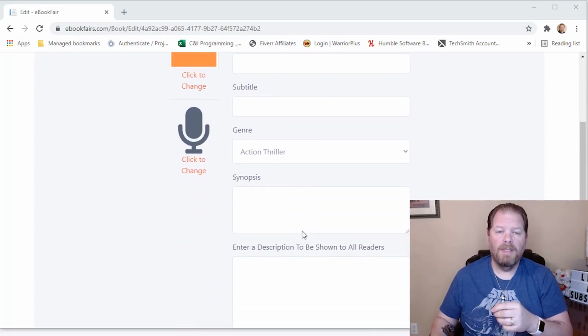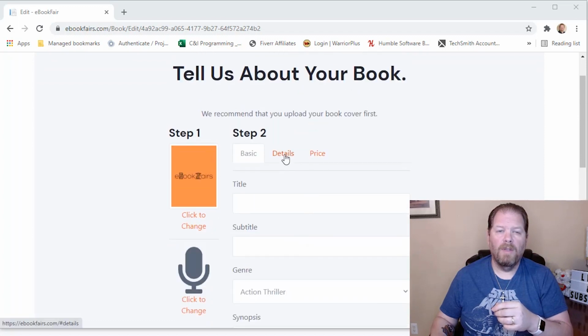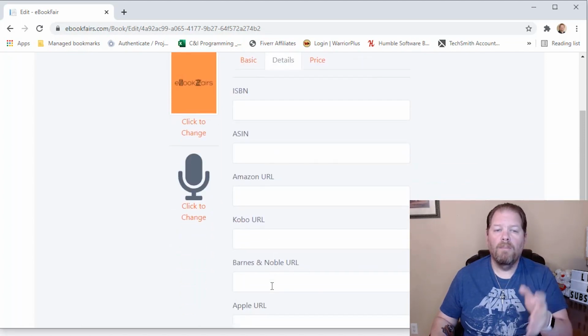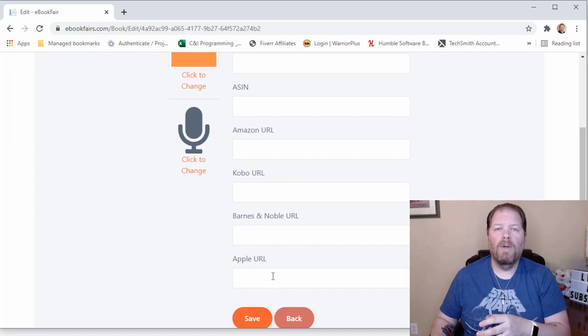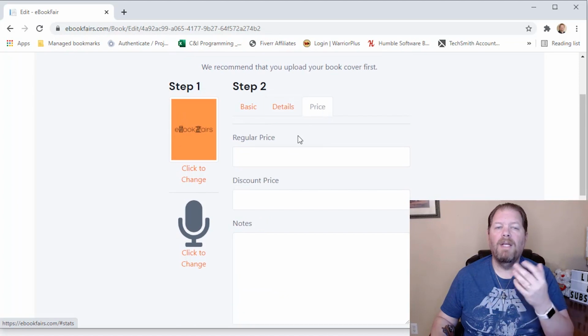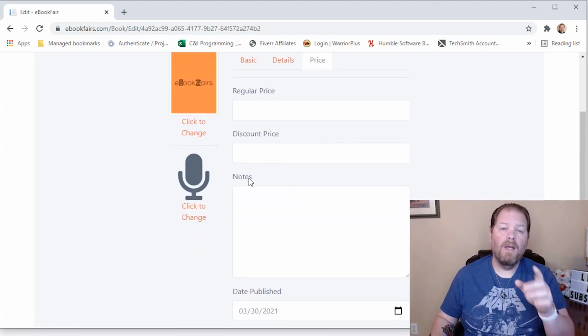When you're done with all this, you can go to details, enter in your ISBN or your ASIN, as well as your Amazon URL, Kobo, Barnes & Noble, Apple URL, whichever ones you have to offer. Obviously, Amazon is probably going to be the one that you're going to go with most frequently. Then you're going to click Save. You can go to Price, and you're going to put in your price. It's really that simple.